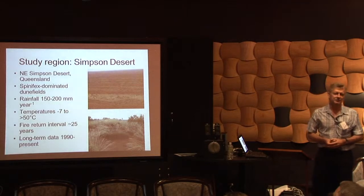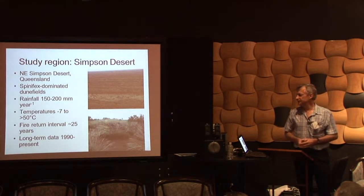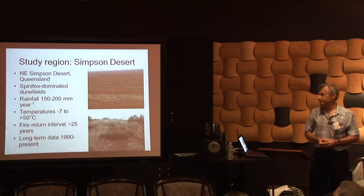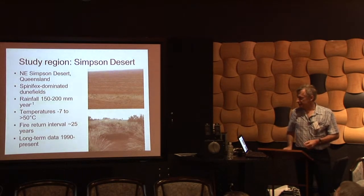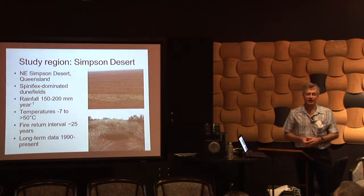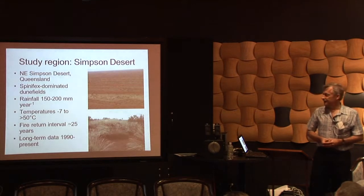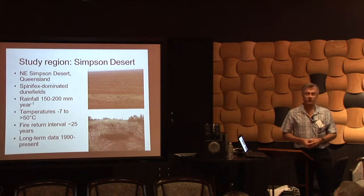The rainfall itself is pretty low in this part of the desert, around 150 to 200 mils per year, if you can speak about averages, and probably we shouldn't. Temperatures are quite extreme. We've recorded, when we've been out there, temperatures as low as -7 to over 50 degrees. And as you might expect with this sort of boom and bust cycling, there is a fairly important fire signature. On average, wildfires come through about every 25 years.